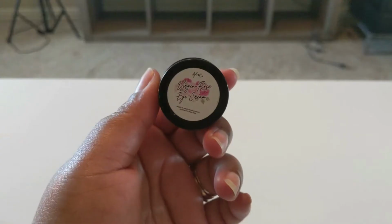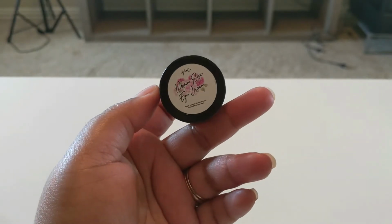Next, I'm going in with my fave Virgin Rose Eye Cream from Ayel & Co. And honestly, I had to do a lot of like impromptu flying back and forth from different places and trying to keep my regular work schedule and recording schedule. The modeling gig was so great though. Shout out to Crusade of Curves. It was so awesome. I hope to work with them again in the future.